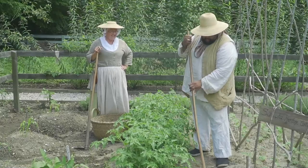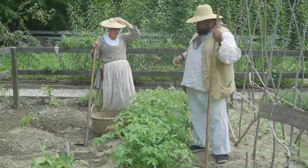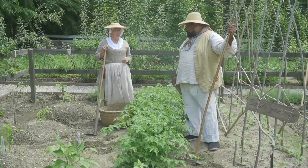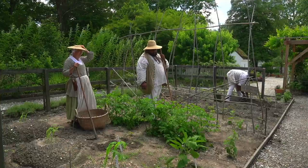So lots of tomatoes. The tomato is important in the African diaspora diet. And in our garden, speaking of the colonials, a tomato is being eaten, but very, very little. And even at one time thought to be poisonous. And you would find them in a flower pot in the garden as an oddity.